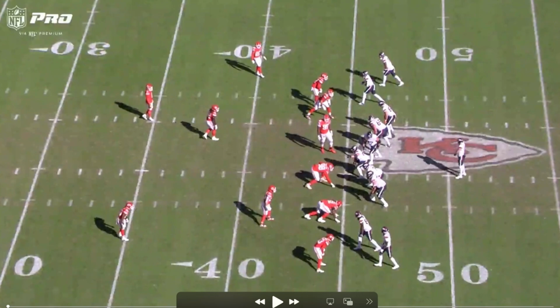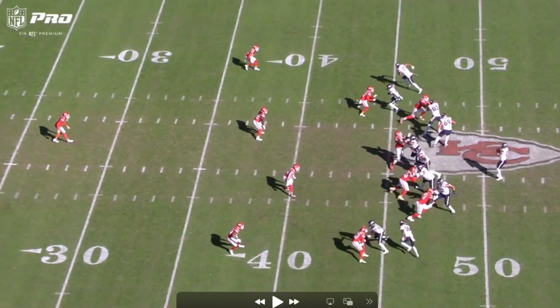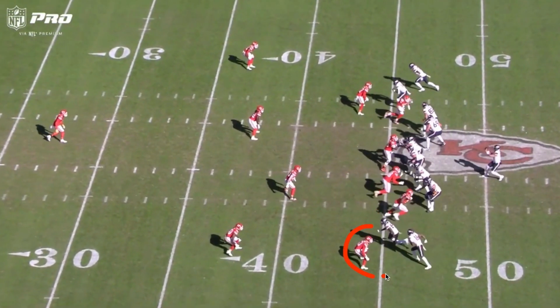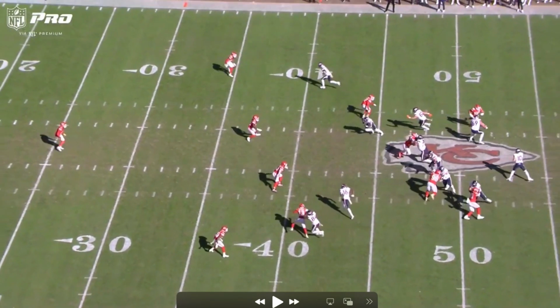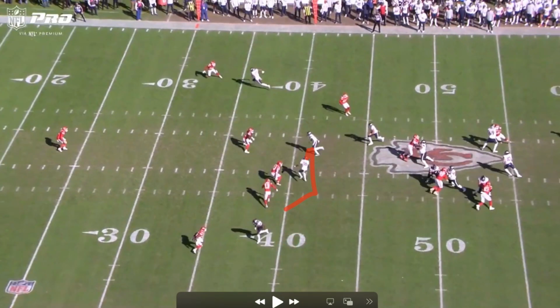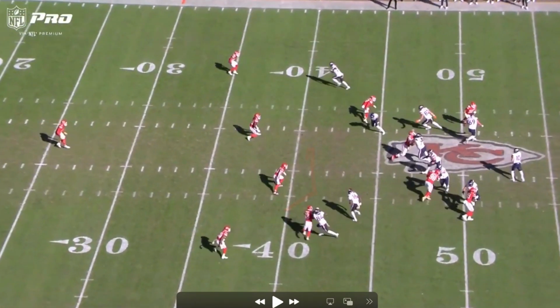However, what happens on the snap, if you see here, is that Nazeeh Johnson, number 13, appears to not have been on the same page as everybody else, because everyone here is playing as if it's a cover 3. Drop back in your zone, drop back in your zone, drop back in your zone, and then we got 1, 2, 3, 4 underneath. By this logic, Nazeeh Johnson needs to stay over here and play the shallow zone on this side of the field. However, he runs with Troy Franklin as if this is man coverage. So if you see it here, there goes Nazeeh.